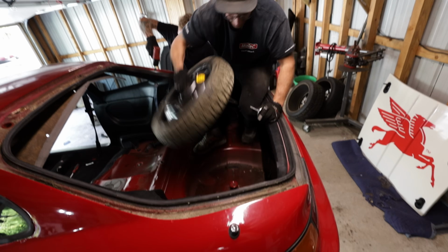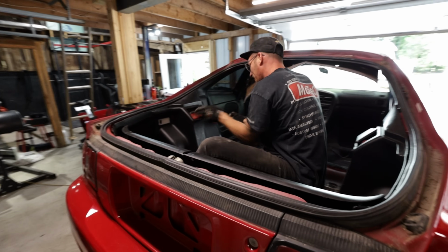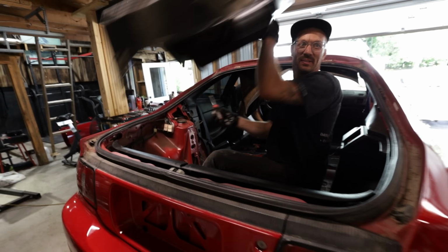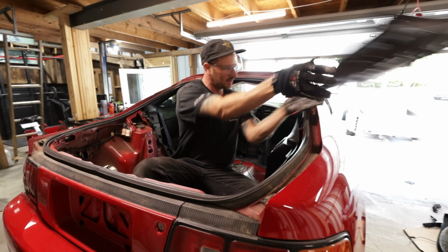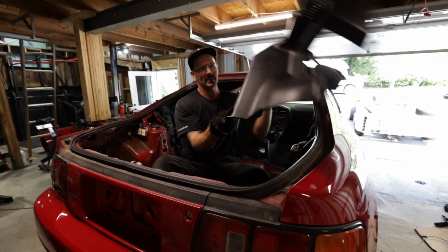Look at this spare. Looks like new. Smart ass. Who do you think you are? Who do you think you are, kid? See, still in good shape.